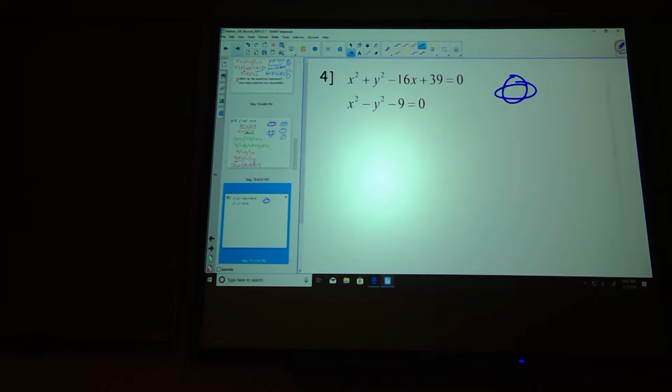Wait, isn't it a hyperbola? Yeah, it's a hyperbola because it's minus y squared. So we have this, or we have this, or we have like that. Don't you have the square in the middle? It could be.